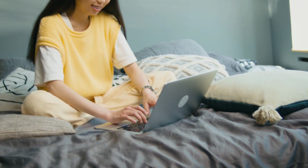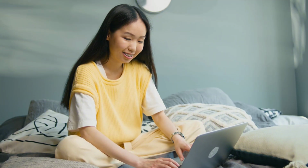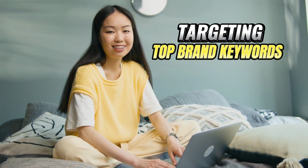And we're not keyword stuffing. We're not putting too many keywords in here. We're being very direct and only targeting our top brand keywords. If we're selling a Lamborghini, we're going to put in Lamborghini. We're going to put in sports car, supercar, and that's probably it. Very short and sweet, but whatever people are typing in directly.